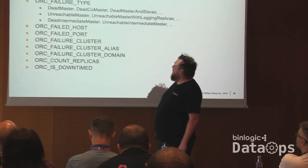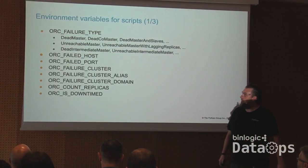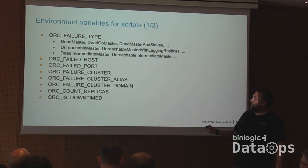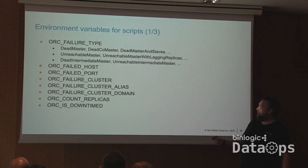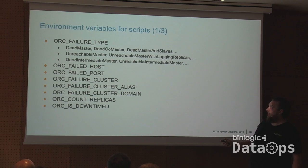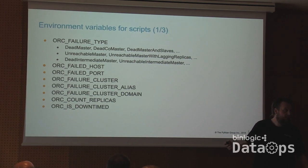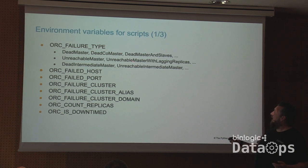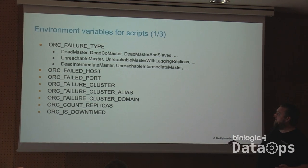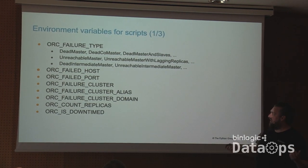And then there's some environment variables that you can use in your script. So the first one is the failure type. So what do we have? Do we have a dead master? Do we have a dead co-master? Do we have an unreachable master? Like, we don't know what it is. If it's that, it's something else. If we have lagging replicas, if we have a dead intermediate master, etc., etc.